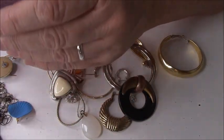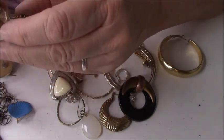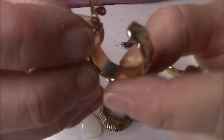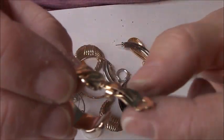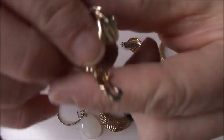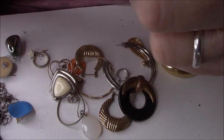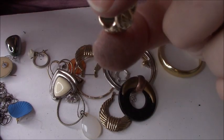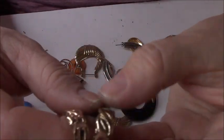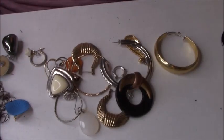Not metallic, but I really would doubt they're gold because there's no marking on them at all. There's no marks anywhere. Anywhere inside, anywhere on the clasp. Nothing. And I'll double check with my loop. Sometimes you'll see a little mess and it looks like words. You get excited and then you look and it's just that, nothing. So those are actually kind of pretty. So that's not too shabby.